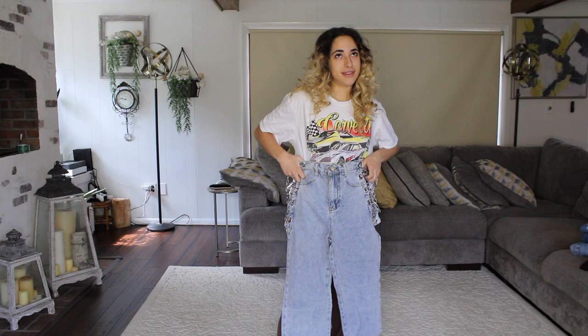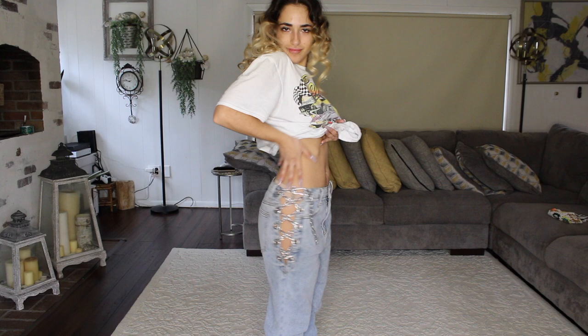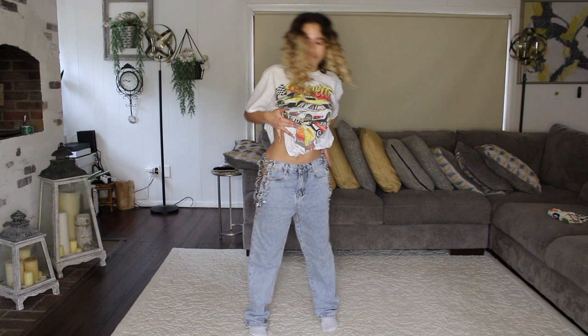Oh, these are a statement piece. They are adjustable. They come with a carabiner on the side so you can adjust it to your liking. I love the wash of these. I think they do fit me well. They are long again, so you're gonna have to wear a chunky shoe or not. Do whatever you want. Maybe even a heel. Ooh, a strappy heel over the jean. I like that idea. Okay, I might do that.